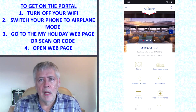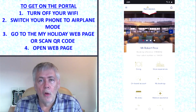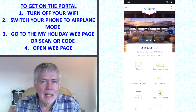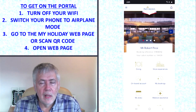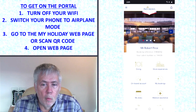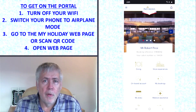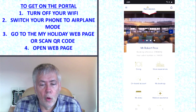The second thing you then need to do is turn your phone to airplane mode, or whatever the equivalent is on your phone. Once you've got it in airplane mode, you then go back to the Wi-Fi, switch on the Wi-Fi, and there will be a dedicated connection to the portal's Wi-Fi, the guest Wi-Fi for all guests from P&O. Once you've done that, you open the web page. You can put the web page onto your home screen if it's easier, or just go from your browser. So when that opens up, this is what you get on the web page.